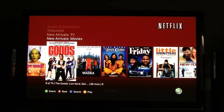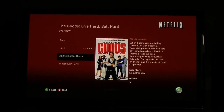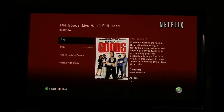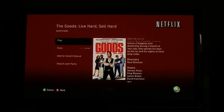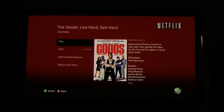So if you want to add something to your instant queue, you actually have to go into it. And there you go, add to instant queue, and it'll take you right in. So there's the info screen as well. Again, they've revamped that. It seems like there's a lot of wasted space on the sides, but still I think it looks a lot better than it did previously.